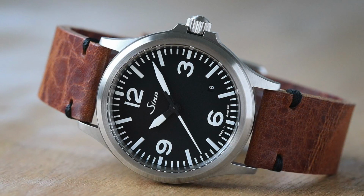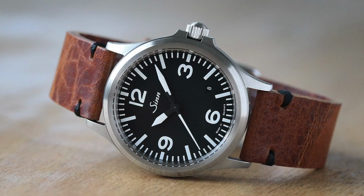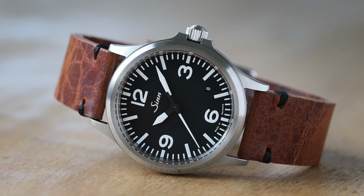Anti-reflective coating, I believe on both sides. Dual seal crown lock that improves the water resistance. I believe the water resistance is 200 meters. This is going from memory. I should have jotted it down in my notes. I don't have it here, but yeah, double check, guys. And correct me if I'm wrong. If you own this watch, do let me know in the comments. But I'm pretty sure it's 200 meters.